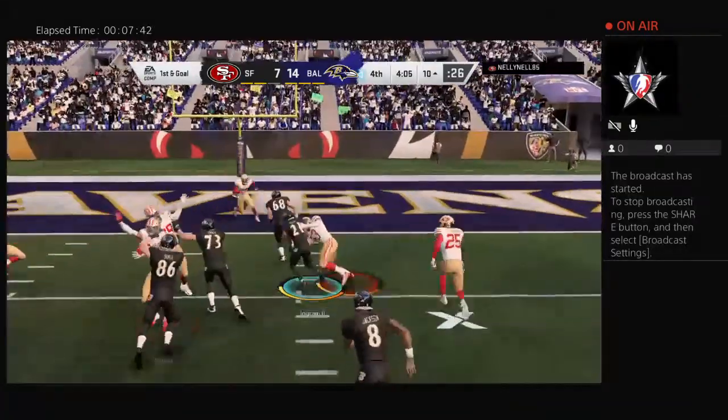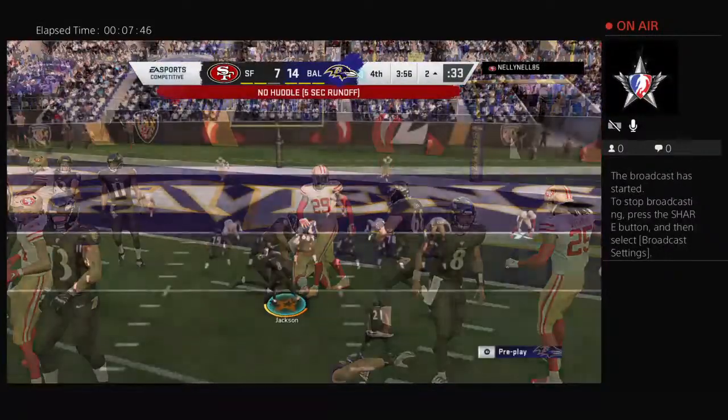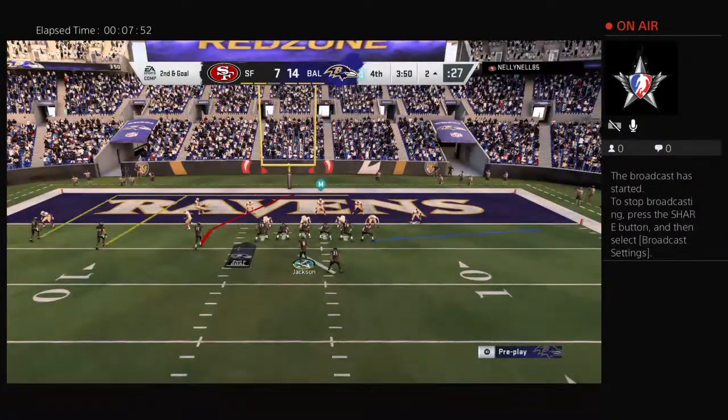They'll run here with Ingram, and he's going to battle his way down right around the 2-yard line. It's a good pickup of 7 yards, and now they're looking at 2nd and goal.